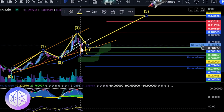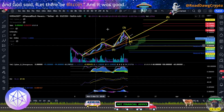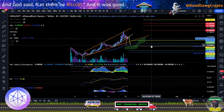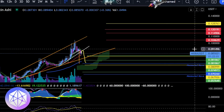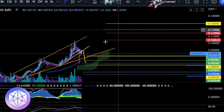All right, so if the price here dips below to this area of about 7.8 cents, the whole 5 count Elliott wave thing just becomes void, and I would be leaning more toward this megaphone pattern to play out. But there is a very good possibility that if we do hold here and we start coming up, we could be looking at 10.4 cents, a target of 11.5 cents, 12 cents, and 12.8 being our main target for this move.